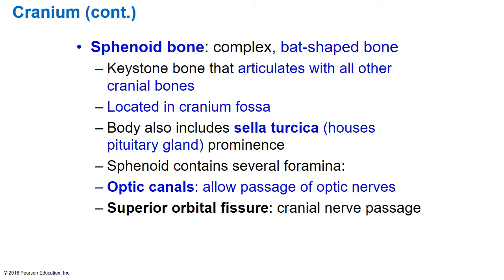You will also notice that on your list for Chapter 7, our study guide, another notable structure will be the optic canals, which is what we're going to be utilizing for our cranial nerves to exit. So let's take a look at this uniquely shaped bone.